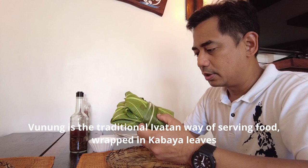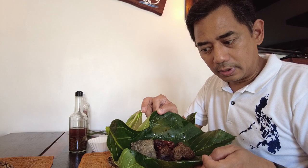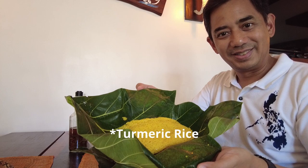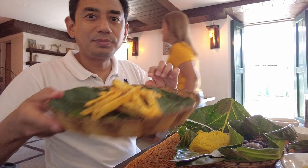Okay, folks, so what we have here is called vunung. This is the traditional Ivatan way of serving food. It's wrapped in, what's this, coconut leaves? Abaya leaves. Okay, let me remove the wrapping. Let's see. Okay, we have the meat here. And then we have yellow rice. Oh, wow. And rice.